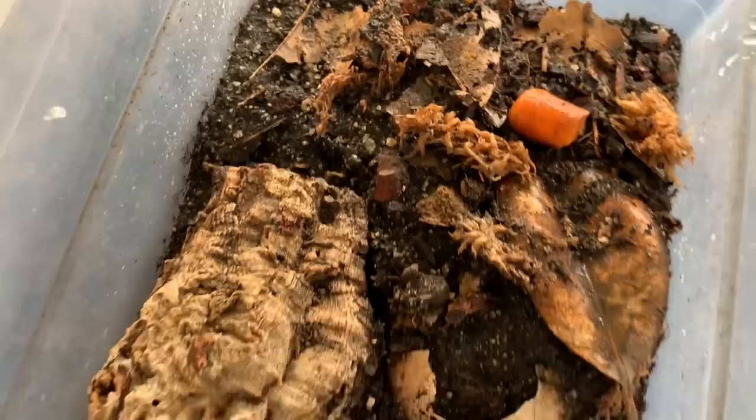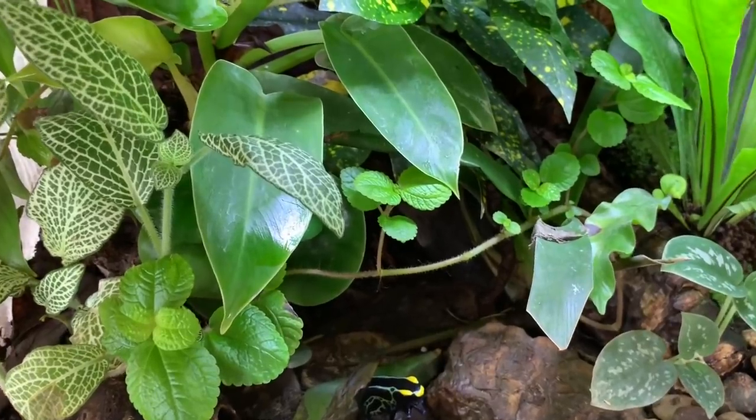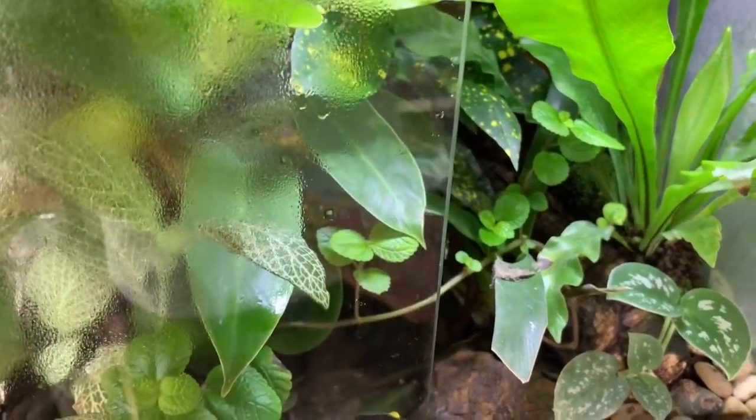But yeah guys, there are my two cultures of isopods. And I do add the isopods to my live vivariums. They are basically like a cleanup crew. They'll clean up the enclosure. So also with the springtails, which brings me to my next culture that I want to show you.